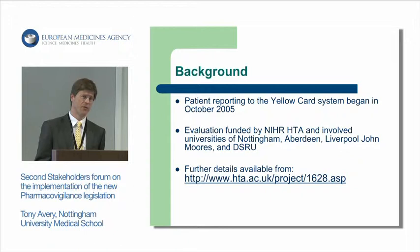In addition, we had fantastic support from the MHRA, who provided a lot of data for this study, and support throughout, and also from a very, very good advisory group, which includes Andrew out there, who had quite a number of public involvement people on it.